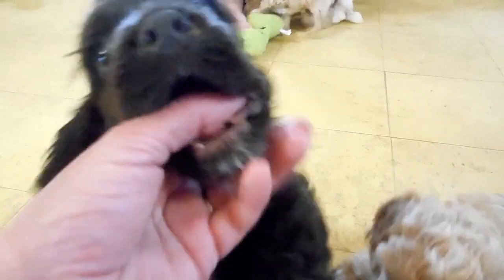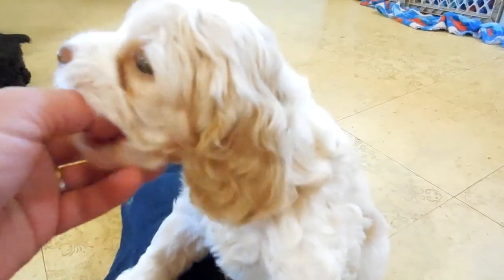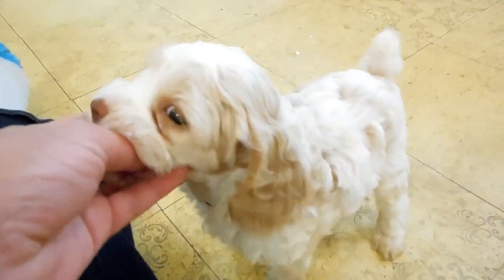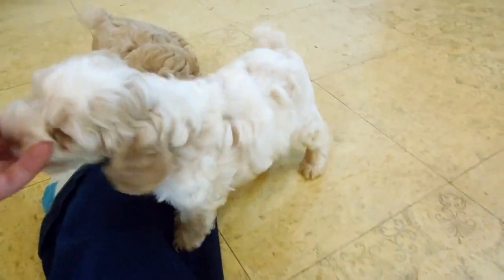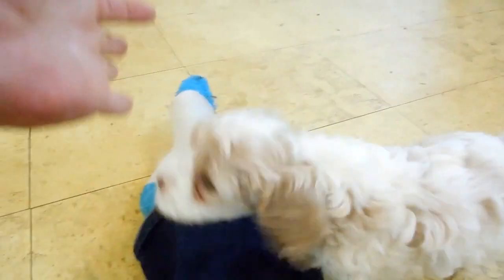Rudolph the Cocker Spaniel again. And then this is Angel. Angel is apricot and white. Say, I have a brown nose. She has a lot of spots that it's hard to get on the camera, but she does have a lot of apricot on her back too. Pretty baby.